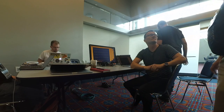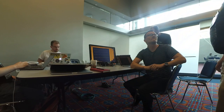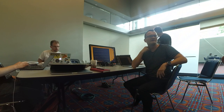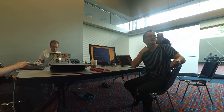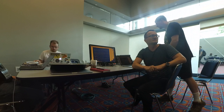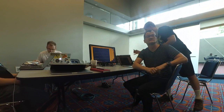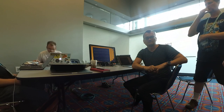Does it require Ubuntu 14.04 or something? Yeah, at the moment I have been testing it only on Ubuntu 14.04, but I would assume it's easy to expand to other Debian based things. Yeah, that looks awesome. Thank you.